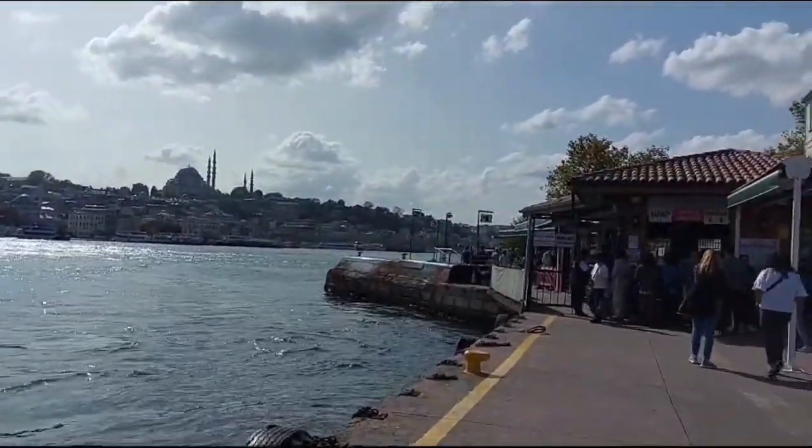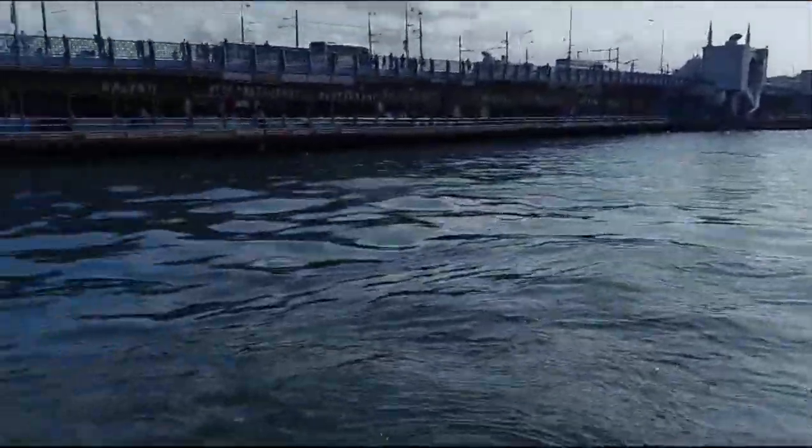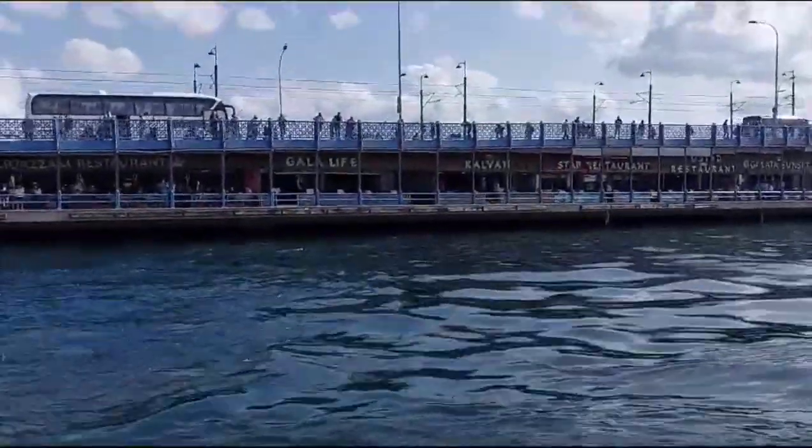This is the Golden Horn area. When it moves ahead, then it turns into Bosphorus River.